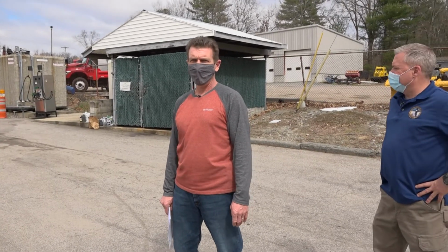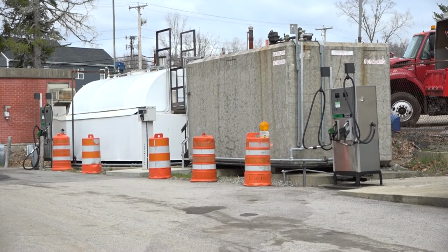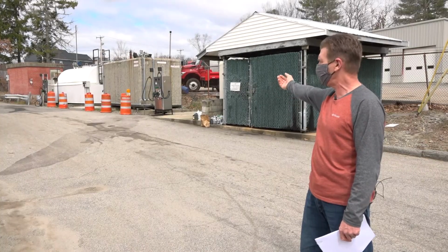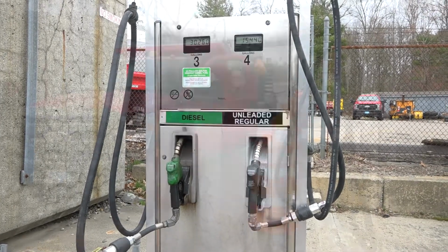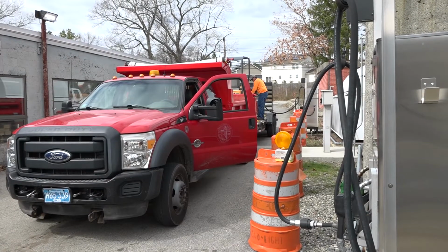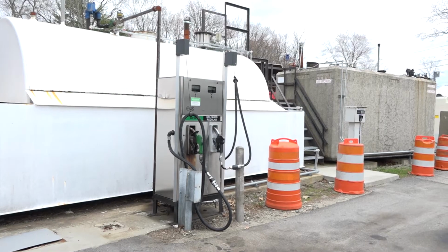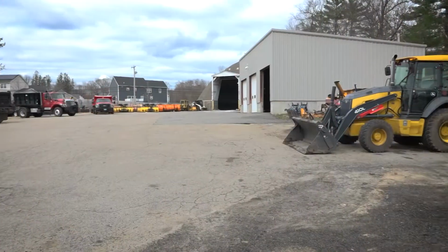As part of the improvements here for the new DPW, we would also be changing out our infrastructure, which includes our diesel tank in the background here, which is the white tank above ground, as well as the gasoline tank in front of that, kind of mid-range here. Both tanks are above ground and service all of the DPW equipment, police vehicles, and fire apparatus. That would all need to be changed out, brand new, and we'll continue around to our outdoor garage area where the rest of the fleet is housed.